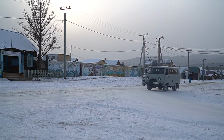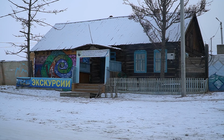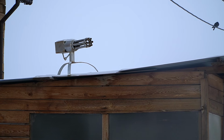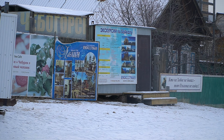The catchier the sign, the more clients you can hope to attract. See this house? It seems like its owner painted it with every color money could buy in this area. Here's another place where they built a mock-up machine gun to attract customers. People use their creativity in every way they can. Here you can see a traditional sign on a local cafe, and here someone puts up an ad for tours that include hearty meals right on the fence.